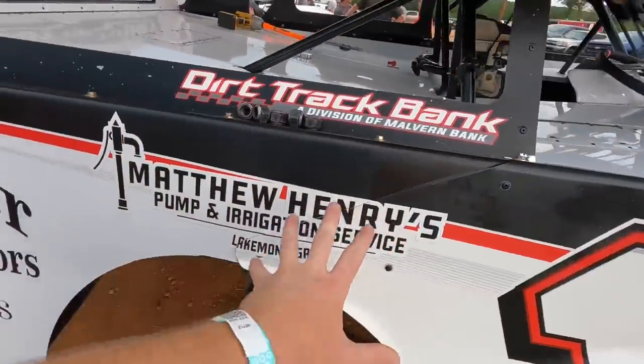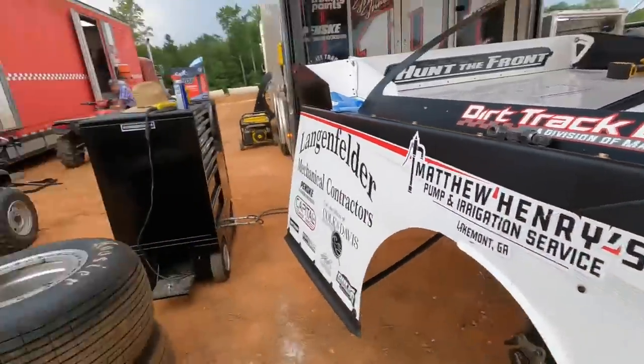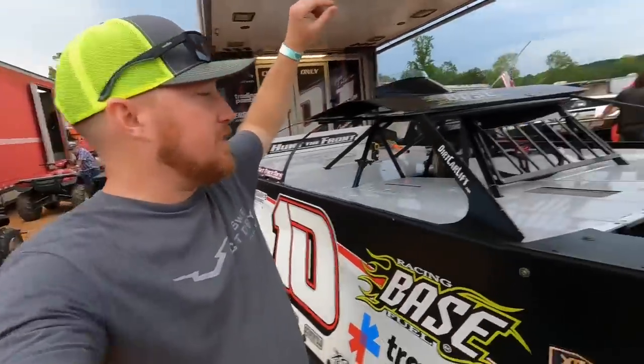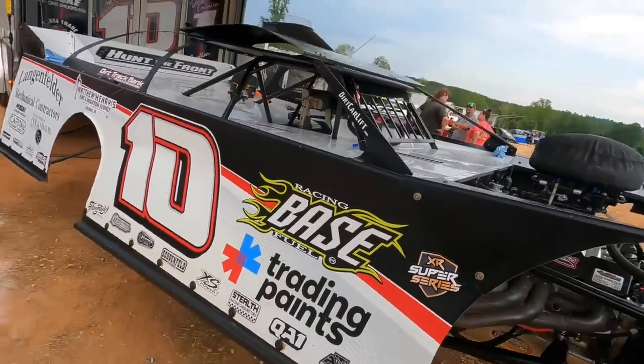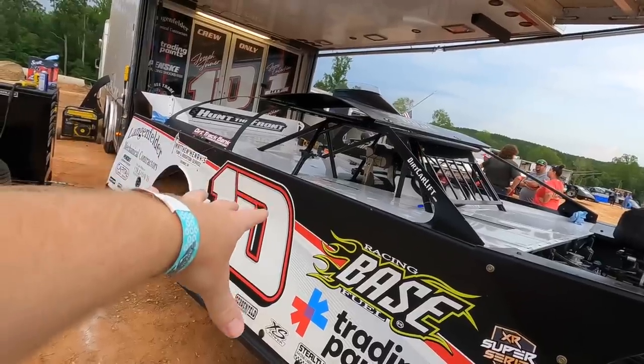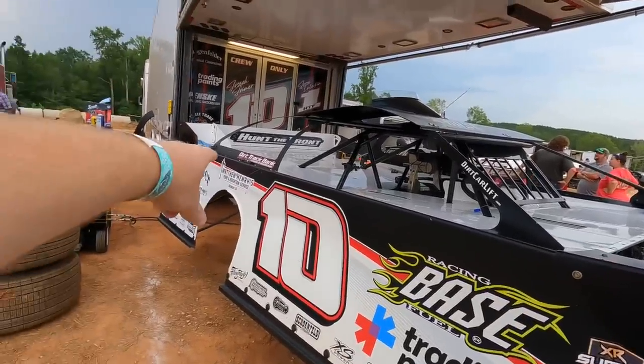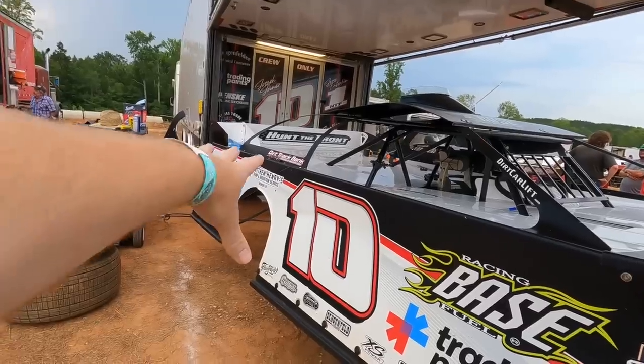Last minute sticker on there, Matthew Henry's Pump and Irrigation Service out of Lakemont, Georgia. Thank you, Matthew, for being part of the team here. This is our new Capital race car. We just put the body on it. Y'all remember we ran it at Eldora. We had the white body on it, so we had to put the new body on it. That's why we had the last minute Matthew Henry's Pump and Irrigation sticker.